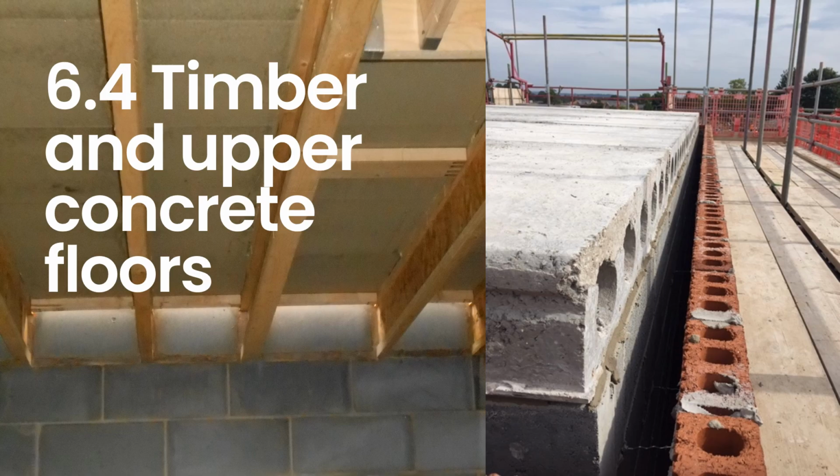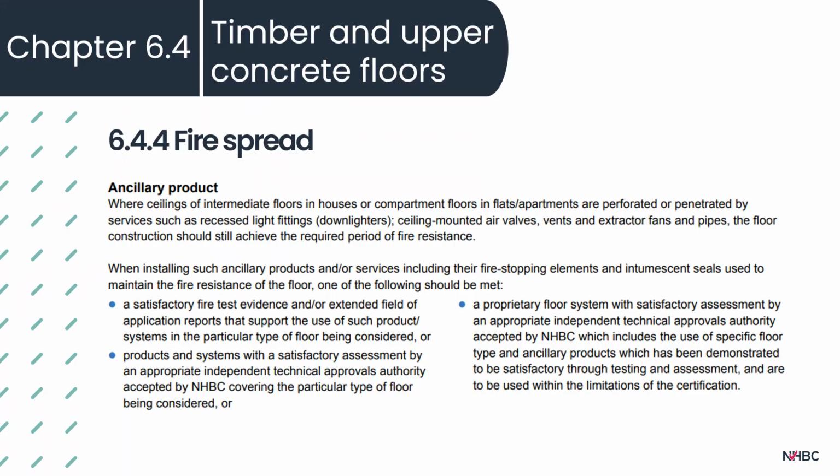Chapter 6.4, Timber and Upper Concrete Floors. New guidance has been extended to the requirement for testing and certification of ancillary products to maintain the fire resistance of the floor. It gives options on how to achieve this.